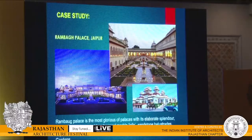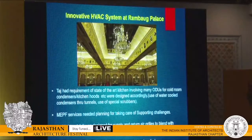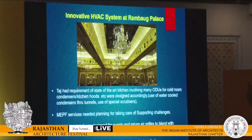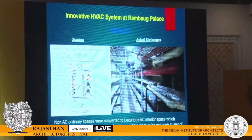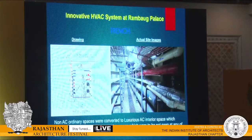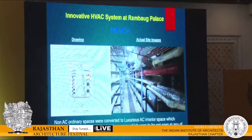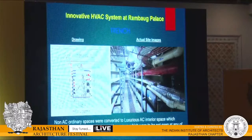A fantastic project is this, and this is a banquet hall which is recently completed. You can see our air conditioning grills are not conventional; they have been integrated with the interior. And the services were a big challenge here because they were not to be seen, so we have created a complete underground tunnel to take all engineering services, and at spots wherever services were required, we came up. This is a beautiful tunnel work which has happened with all smoke, ventilation and everything taken care of.